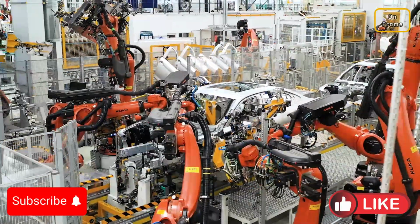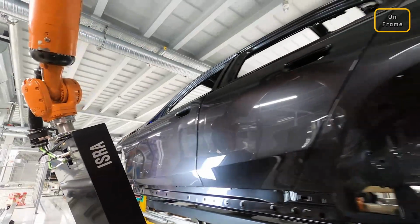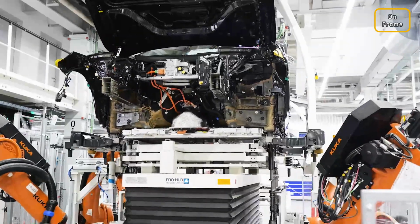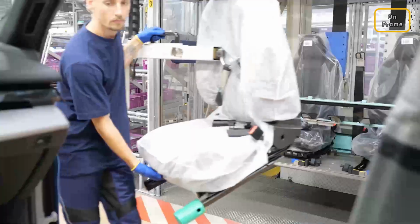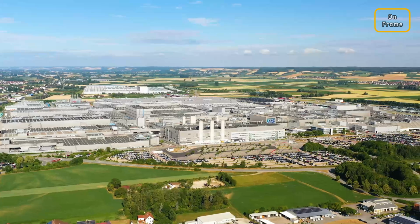In today's video, we're diving into the fabrication details of the 2024 BMW 5 Series at BMW Group Plant Dingolfing. The BMW 5 Series, a cornerstone of BMW's luxury lineup, is meticulously crafted at the BMW Group Plant Dingolfing. This plant, located in Lower Bavaria, Germany, is one of the most advanced automotive manufacturing facilities in the world.